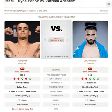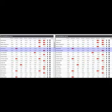Alright, let's have a look at the betting lines. So the prediction is Ryan Benoit, and I think he gets it done by decision, but I can absolutely see a knockout. I think this fight is quite close though. I'd probably go 55 to 50% in favour of Benoit.